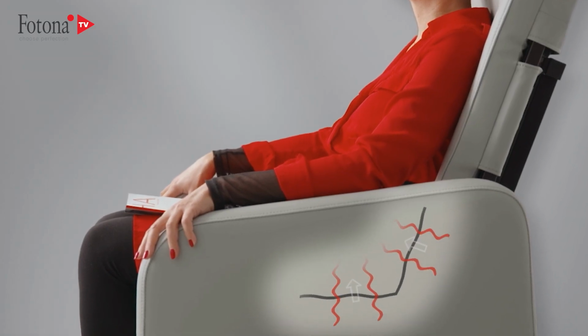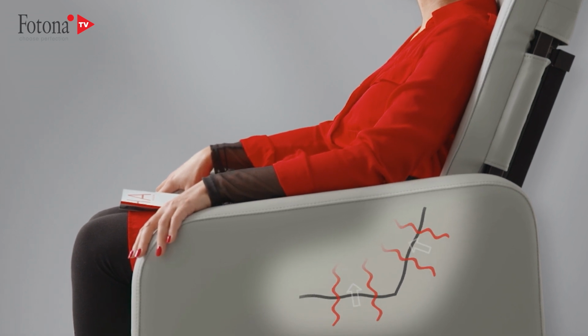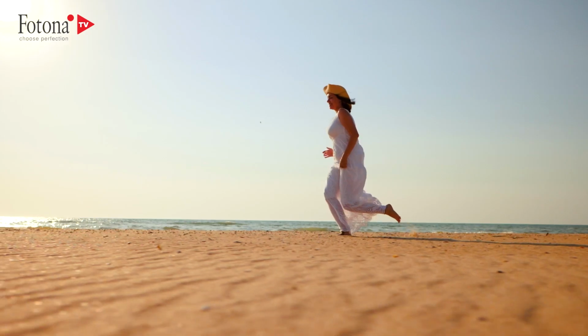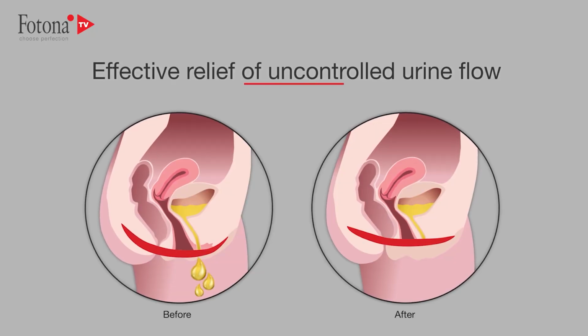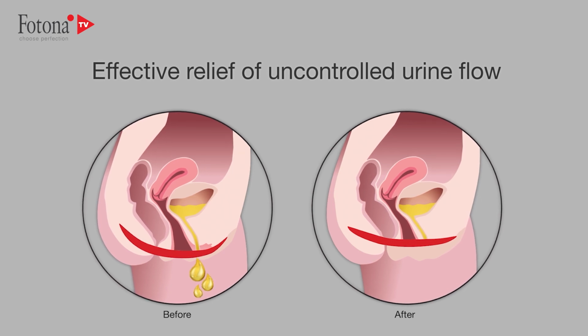The magnetic applicators in the IntimaWave model stimulate muscle contraction in the entire pelvic floor area, increasing the strength and endurance of the pelvic floor. The result is effective and long-term relief of uncontrolled urine flow.